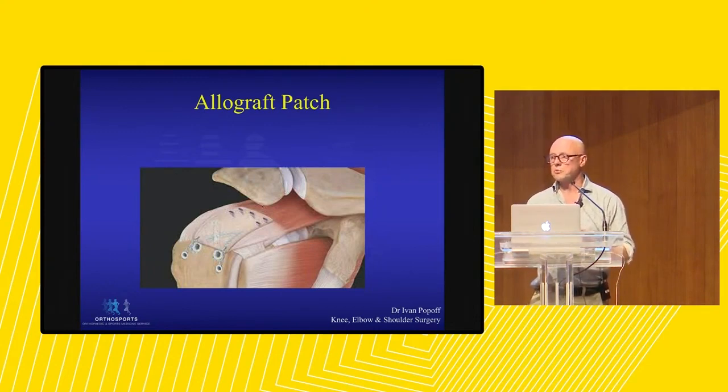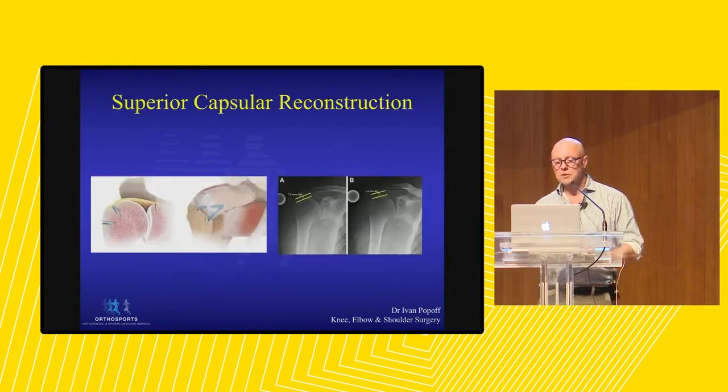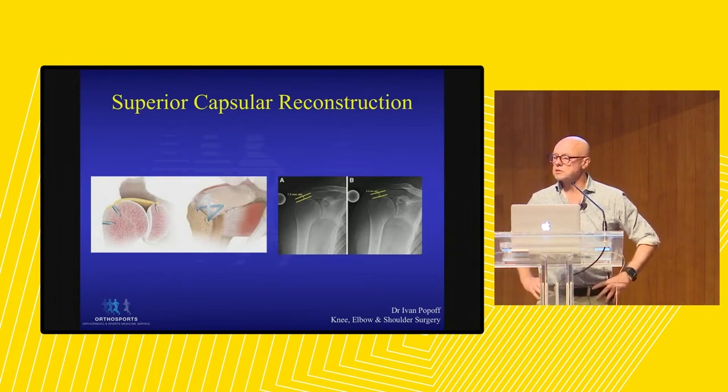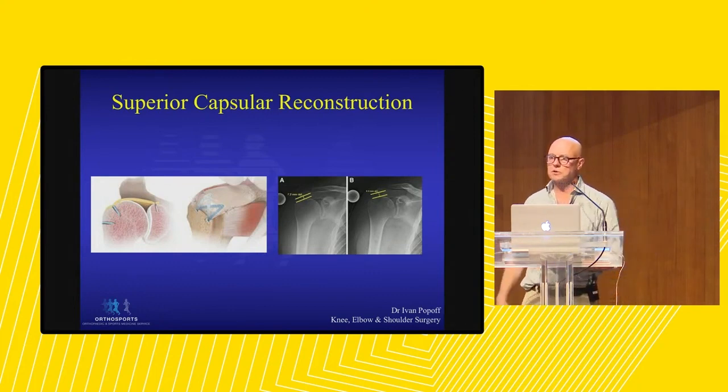Often people find it a lot more comfortable, probably due to the splinting effect of the graft. Going on to superior capsular reconstruction, you utilise this in patients who've got non-repairable rotator cuff tears who are too young to have reverse total shoulder replacements. I was initially very sceptical, but I started using it just because you've got that patient group you haven't got a lot of other options for, and actually been very pleased with its results.